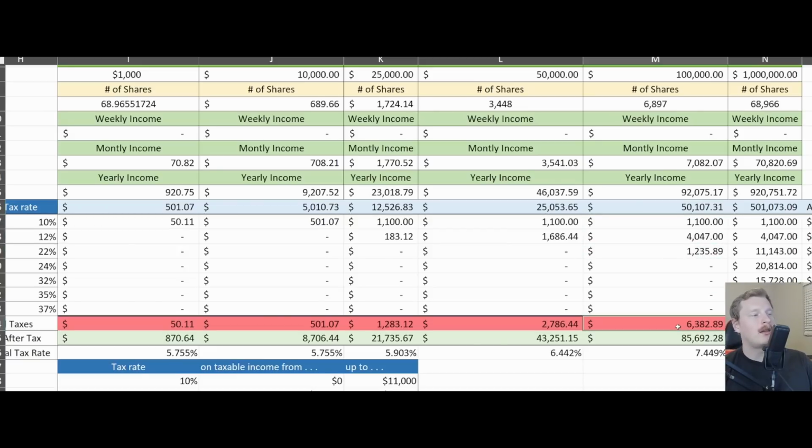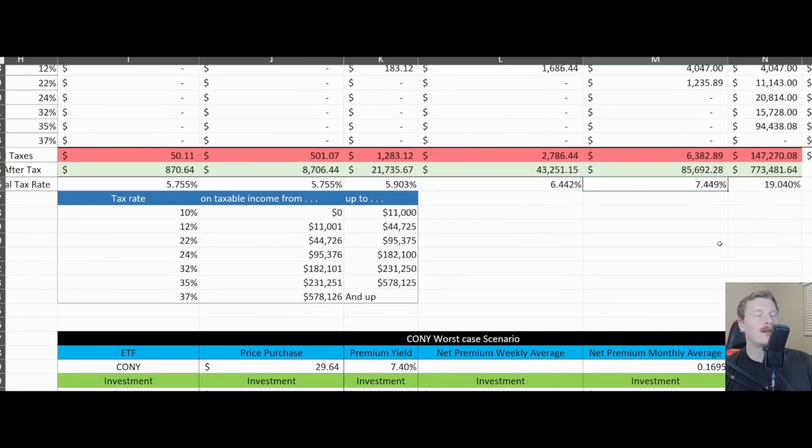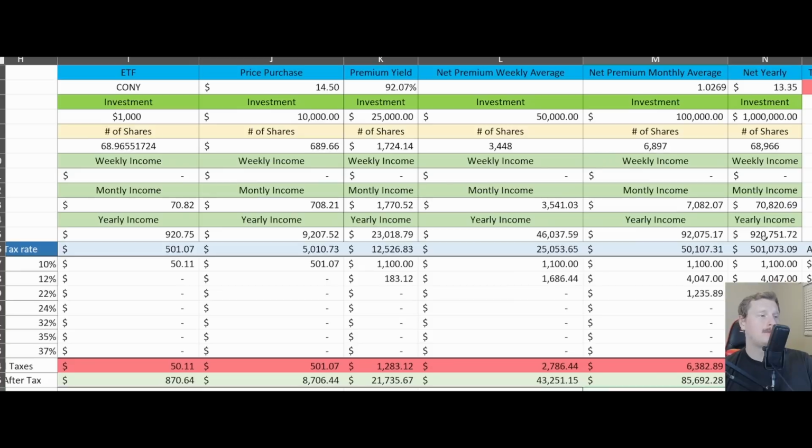We're going to have to pay $6,382.89 on taxes for a $92,000 distribution per year. So that's actually not too bad, right? And if we look at that as a tax percentage, that's only 7.449%. So not too bad at all, right?